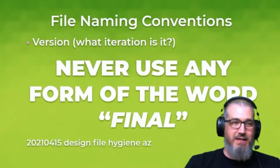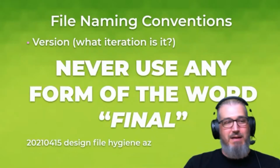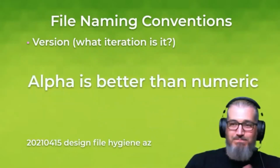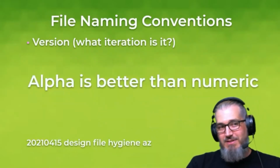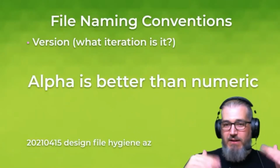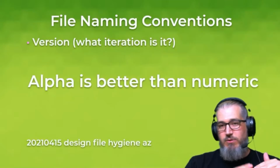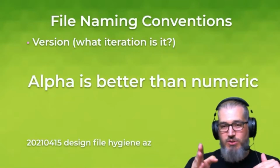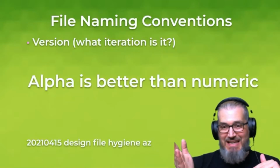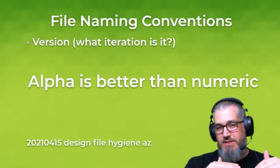It's unreasonable to actually have final on any file, especially if you have final version 2 or final space copy. I like to use alpha because it's better than numeric, and the reason why is that different file systems look at files differently. If you're using version 1 and then version 2 and so on, and then you get to version 10, version 1 gets sorted next to version 10.